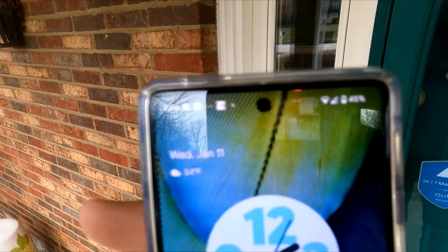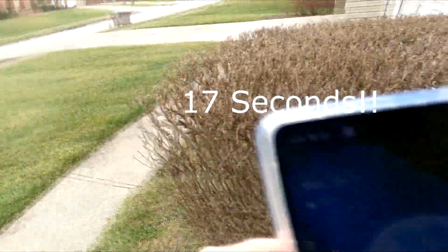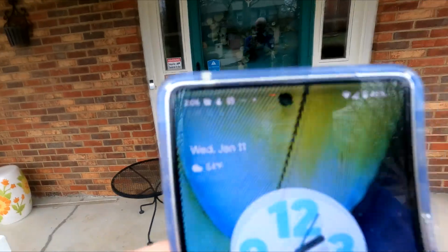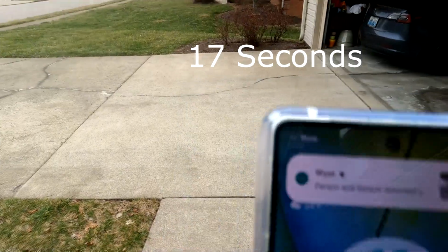And I'll do a count when we actually get this on the computer. But this notification is taking a very long time. And the reason is, it is still recording, I think. There's the pop-up. That took a long time, so I'm going to do it again. And again, you'll see it turn white. It has turned white. So now I'm going to walk away. And let's see how fast we get this notification. Just now. That was pretty slow.